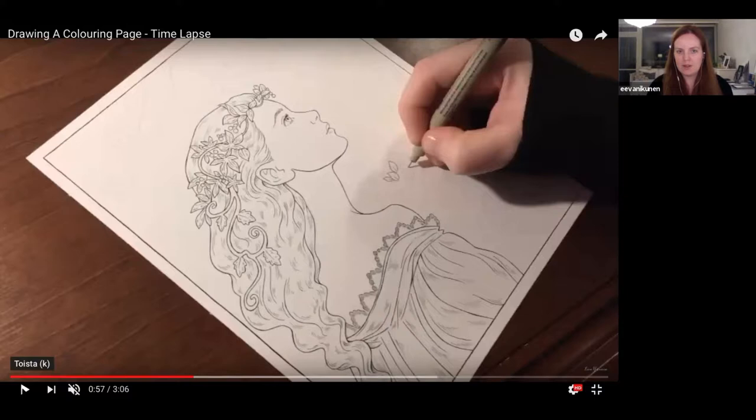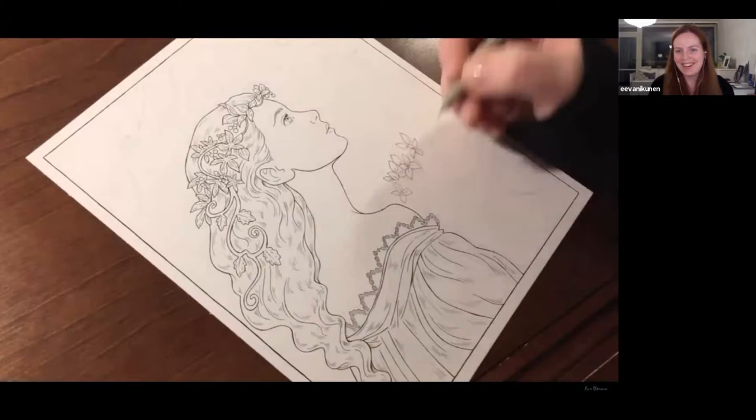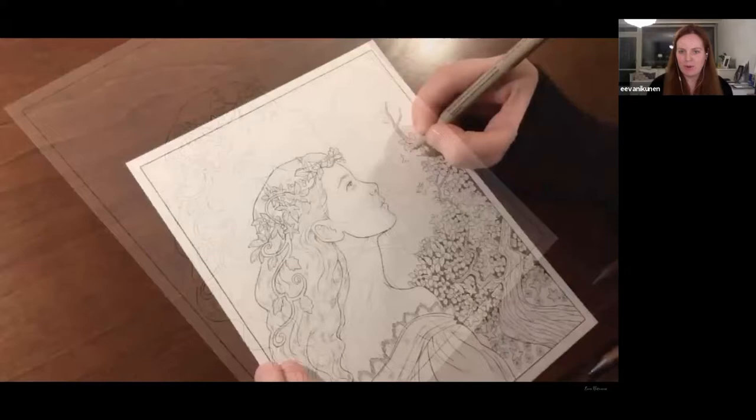That makes sense. So I just sketched lightly on the background, and my intention was to draw a lot of leaves that people could color in. So I just started drawing a lot of leaves. It took a few hours to get everything done, but this is freehand. This is maybe the more enjoyable part of the drawing because I'm not so scared to get something wrong, because I'm just drawing leaves.